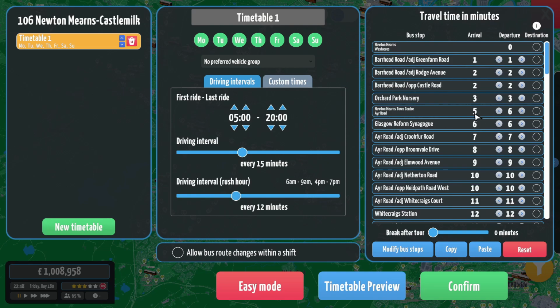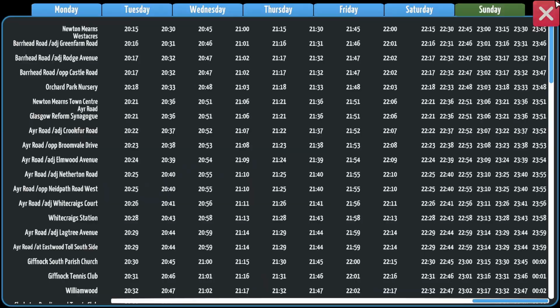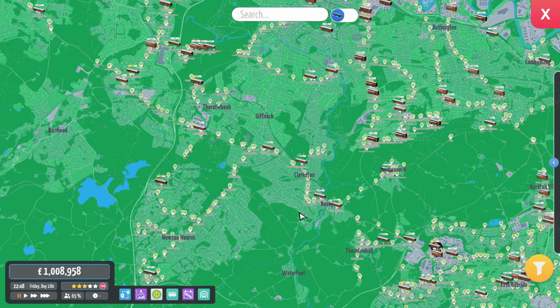1 minute at Newton Mearns Town Centre, Ayr Road. And I'll make the timetable in a little jump cut because I can imagine that this would get quite long. So the timetable for the 106 is done. It's very, very simple. Just a Monday to Saturday eastbound, westbound, and a Sunday eastbound, westbound. And it's every 15 minutes also on a Sunday, but with much reduced operating hours. So that's going to go from PO later.